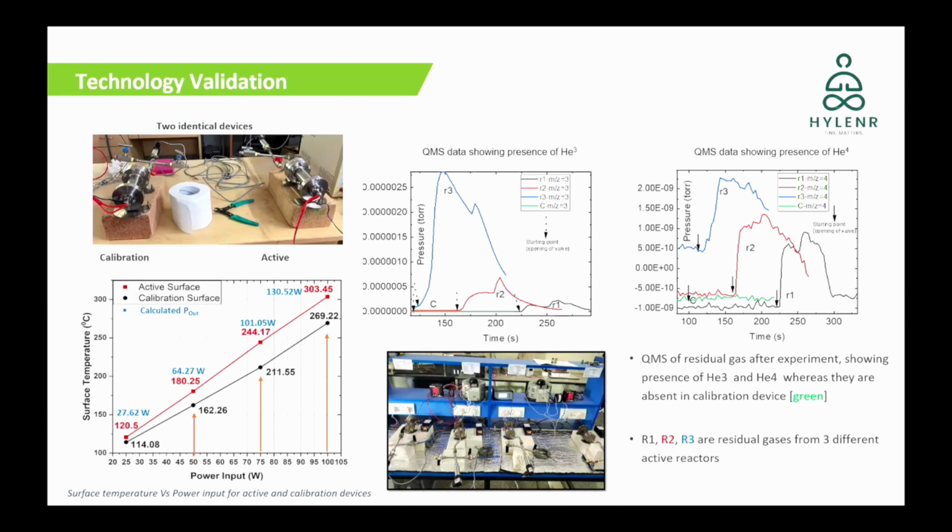We tested our reactors in quadrupole mass spectrometry, and as you see in the image below, there are 4 reactors kept, out of which R1, R2, R3 are all active devices, and C is a calibration device. So the gas was evacuated into the quadrupole mass spectrometer, and it was observed that there was helium-3 and helium-4. As you see, there is a decrease in the concentrations from R3, R2 and R1. The difference between R3, R2 and R1 was that they were run for different time periods, 1 month, 2 months and 3 months. So this is where we were two years back.